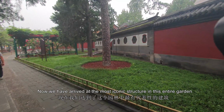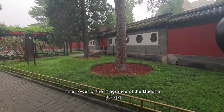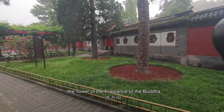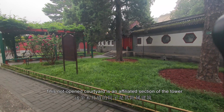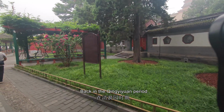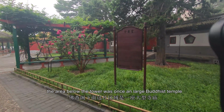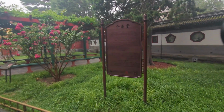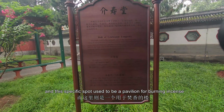Now we have arrived at the most iconic structure in this entire garden, the Tower of the Fragrance of the Buddha. This not open courtyard is an affiliated section of that tower. Back in the Yiheyuan period, the area below the tower was once a large Buddhist temple, and this specific spot used to be a pavilion for burning incense.